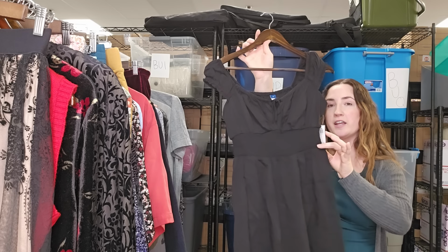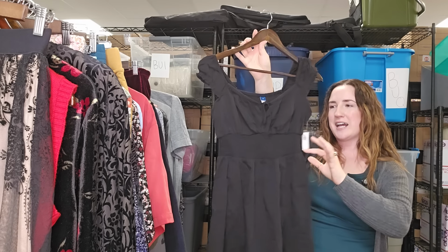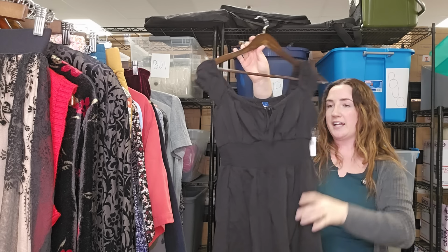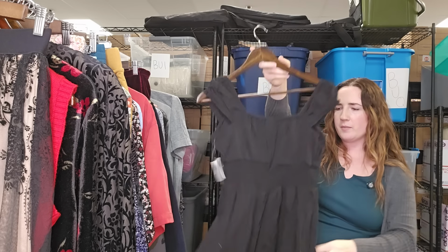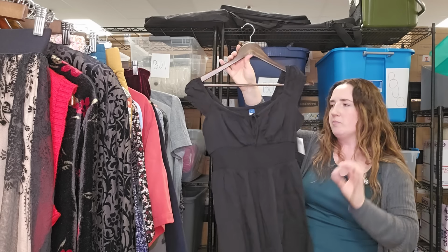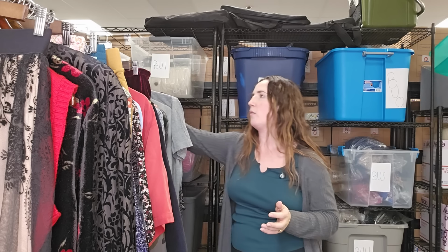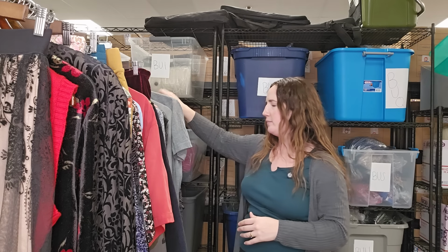However, it does have that very milkmaid silhouette style, baby doll top. Great silhouette, plus it is new with tags, which should help it. Pretty plain black dress, but again, milkmaid I think is definitely going to sell this one, at least 25 for that one. And I'm pricing a little lower just because, again, it's shorter length.